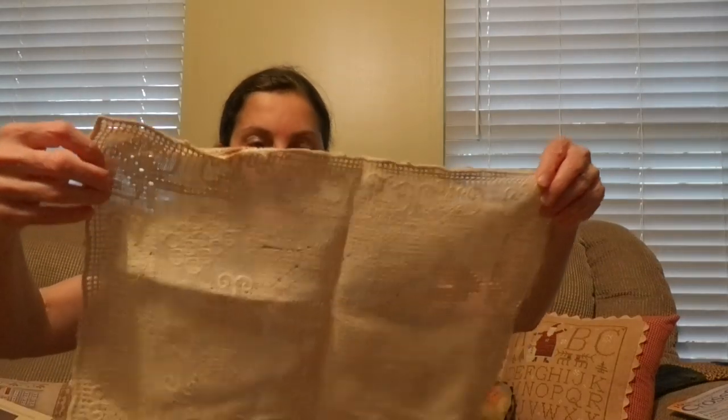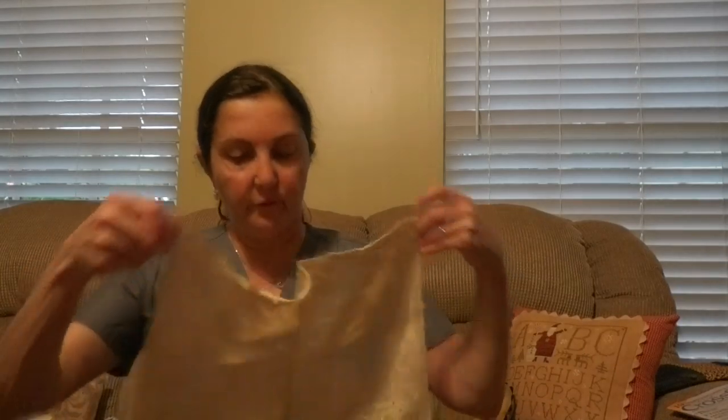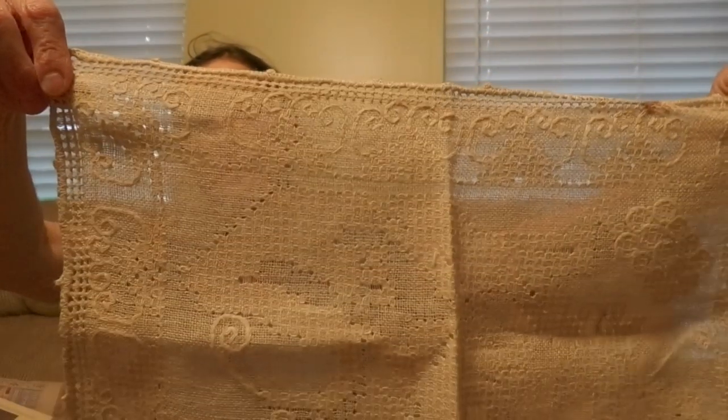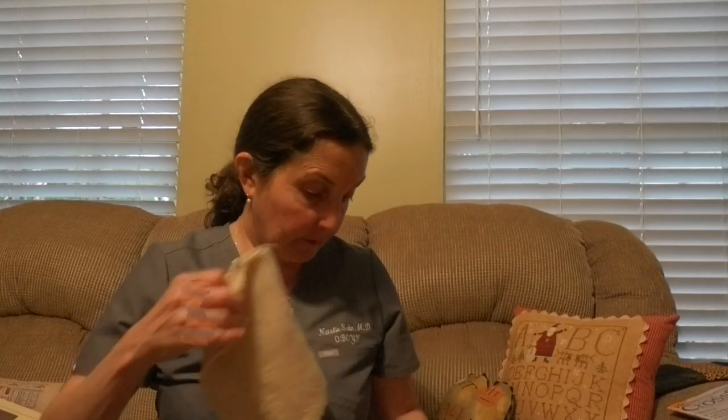I really bought it so I could just stitch on one of those plain ones. And then these all, again, beautiful, beautiful work. I love this old linen. Somebody worked very hard on this.